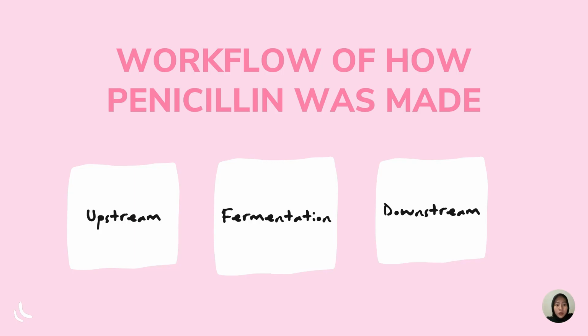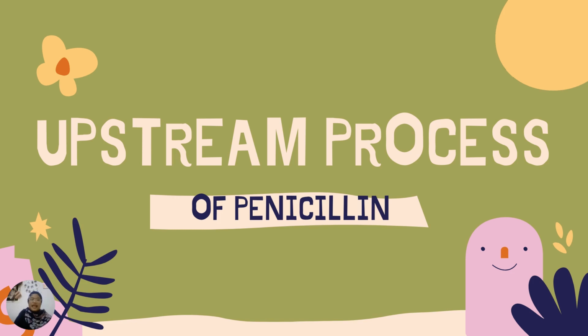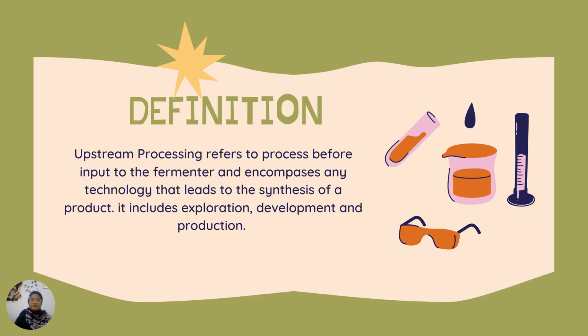There are three workflows of how penicillin was made. The first one is upstream, the second one is fermentation, and the last one is downstream. The upstream process of penicillin. Upstream process refers to the process before input to the fermenter and encompasses any technology that leads to the synthesis of a product. It includes exploration, development, and production.